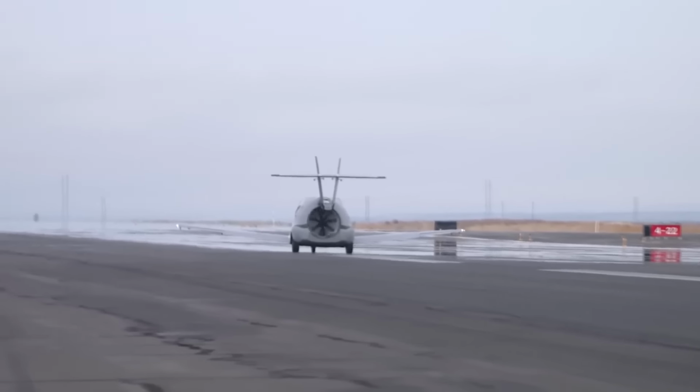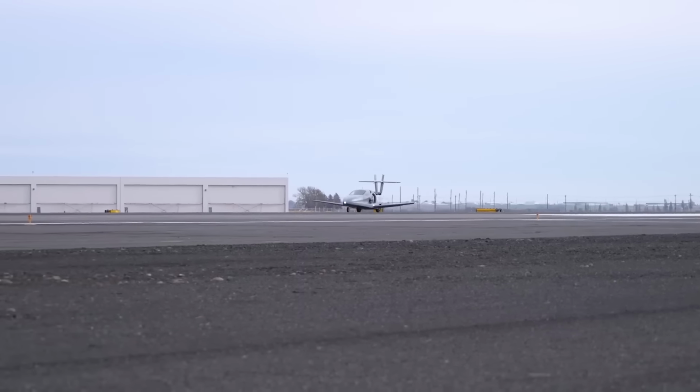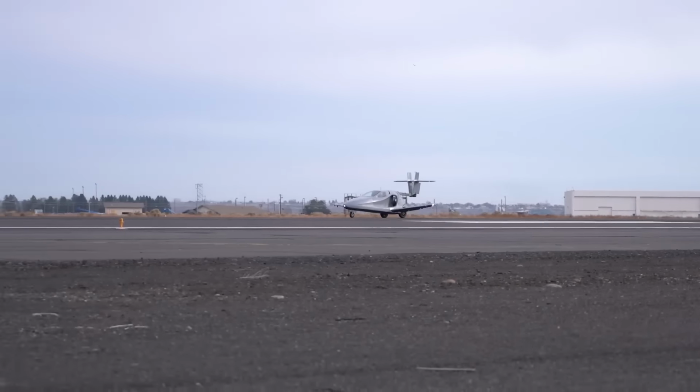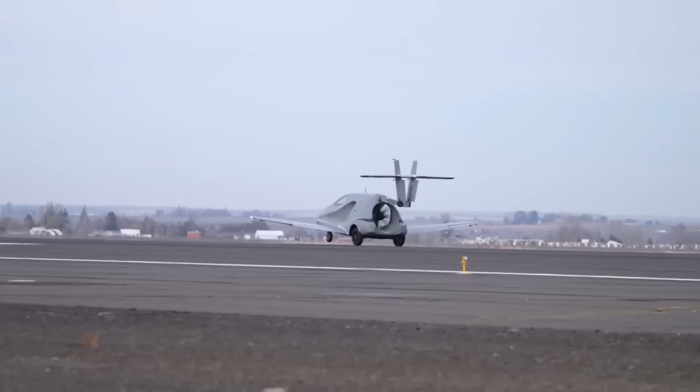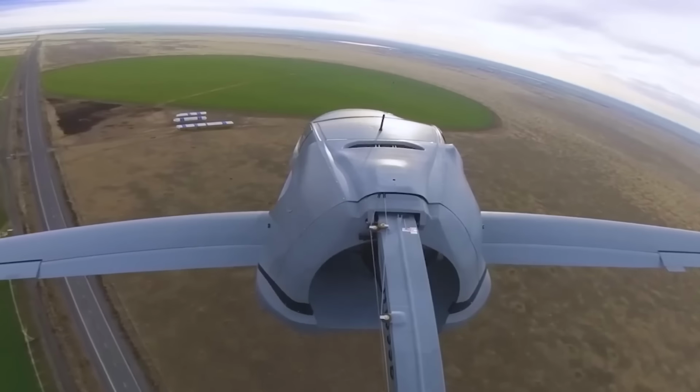The anticipation is justified, as the upcoming Samsung Sky promises remarkable versatility, boasting speeds of 2011 kilometers per hour on the road and 322 kilometers per hour in the air. Its swift transition between modes takes only 3 minutes.